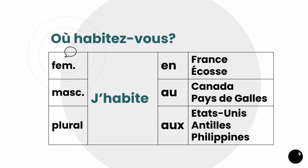Or you say j'habite au pays de Galles. I think that's Wales. Yeah, that's Wales. Wales is a country in Europe. J'habite au pays de Galles. I live in Wales.